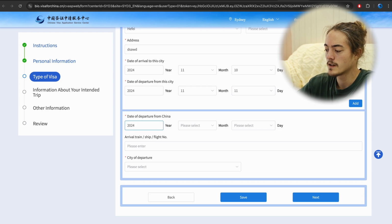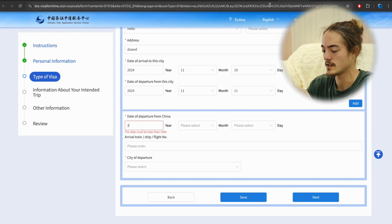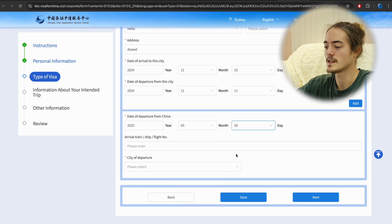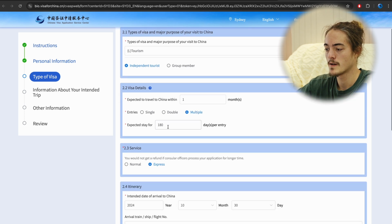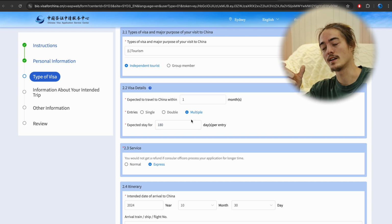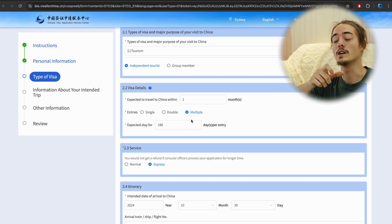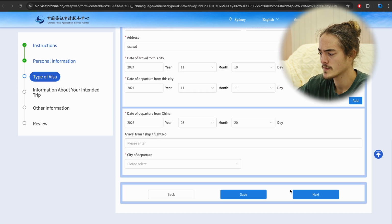Date of departure. This is where I put in this date, which is counted 180 days. And from the day I was intending to arrive, 6 months later would be the 20th March of 2025. So this is your intended day of departure. And this way they actually see how much you want to stay in total. This here, which I spoke about earlier, tells you expected stay for 180 days per entry. So I have only 90 days per entry, which means after 90 days, after 3 months, I have to leave and re-enter. But the total validity of the visa stretches out to 6 months.